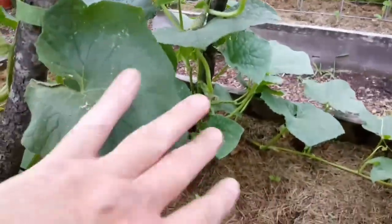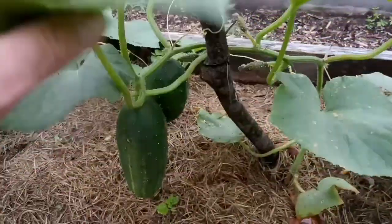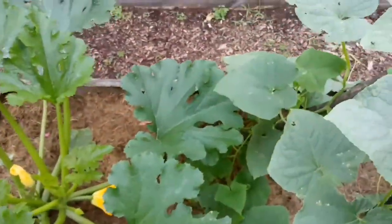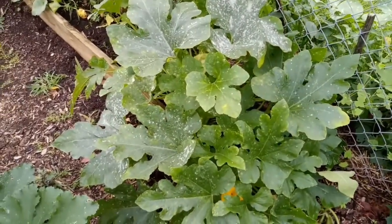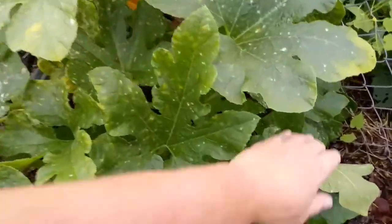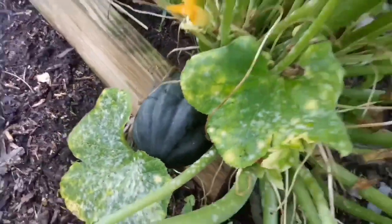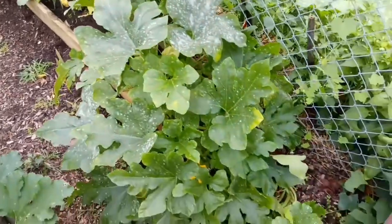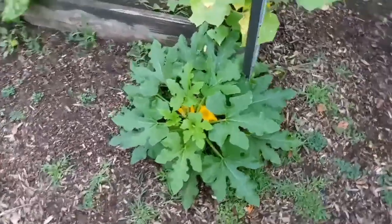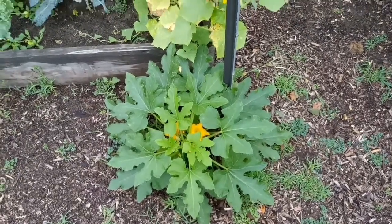Pickling cucumbers. We just harvested 4 or 5 off from this. So these are doing really well. Acorn squash. It's really starting to get that powdery mildew again, but you know, it's that time of year. Still got some nice acorn squash ready to be harvested there. The 2 acorn squash on the poles by the entrance.